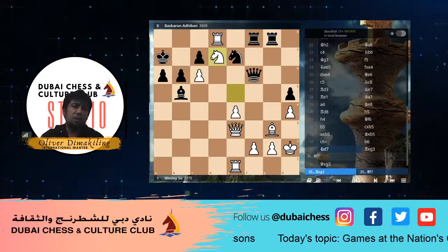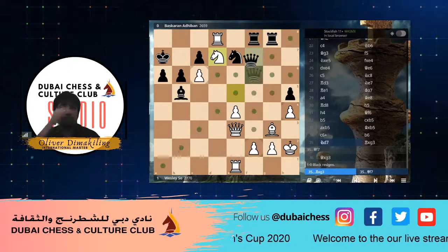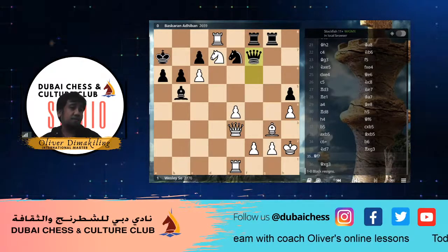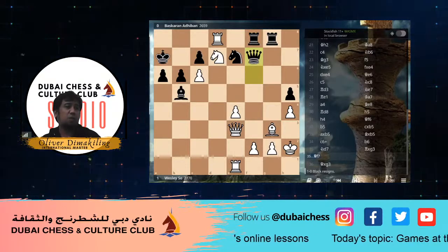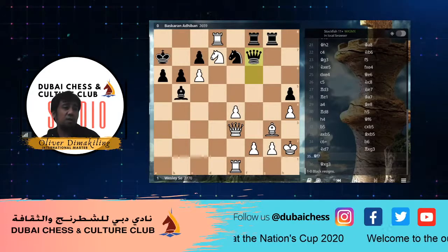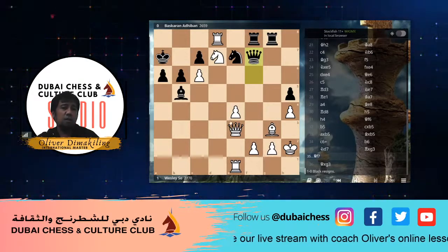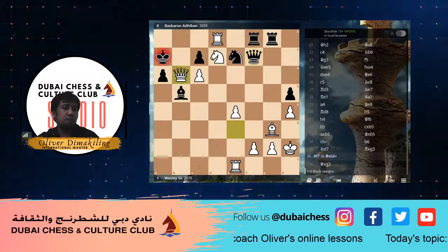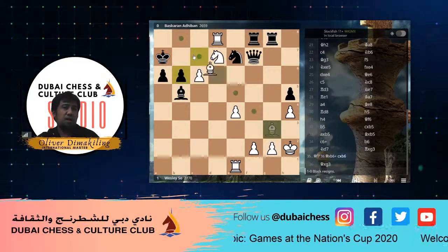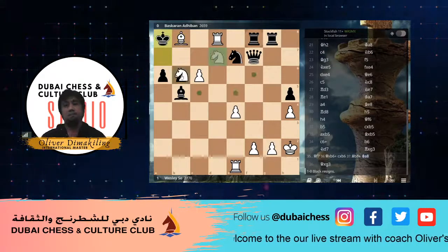Okay, here Adiban went for rook takes g3. Now let's look at queen f7. Now here, what does white play after queen f7? Now if black plays queen f7, Wesley has this beautiful sacrifice with queen takes b6, right? When you capture on b6, there's bishop b8, and then after king a8, knight takes b6. All right.